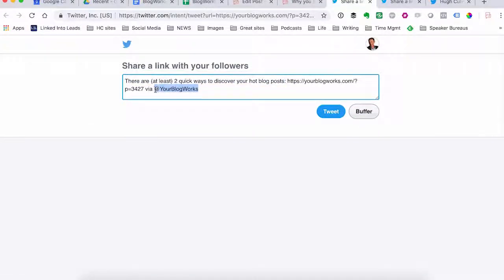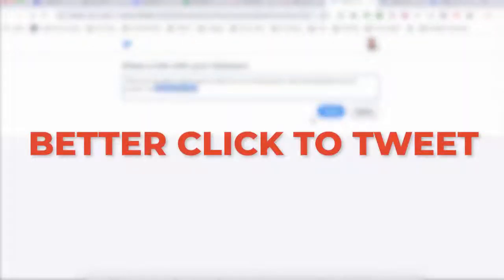And again, there's my @name, and there's the shortened links, and it's ready to go. And all the reader has to do is click tweet, and it's off to their Twitter feed, which is a fantastic way for you to expand your reach, because now it's going to their followers. And so just imagine if every day a few of your readers are doing this, you're now reaching tens of thousands of new people. So that's the first one. It's called Better Click to Tweet, absolutely free.